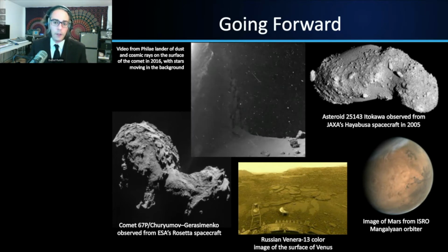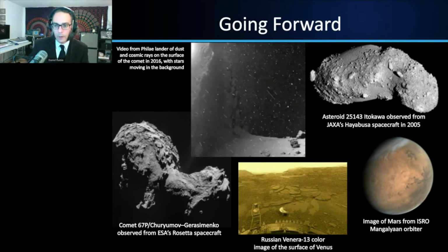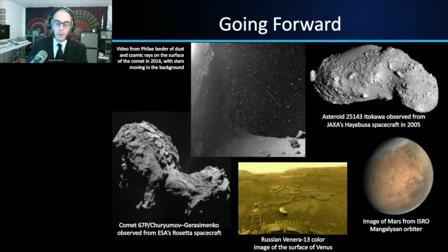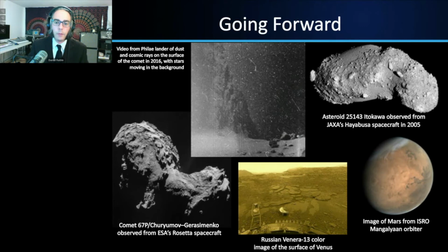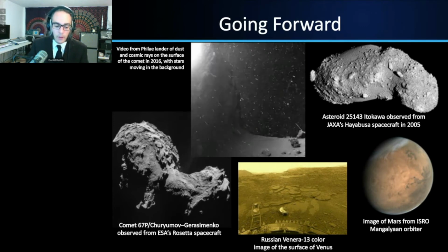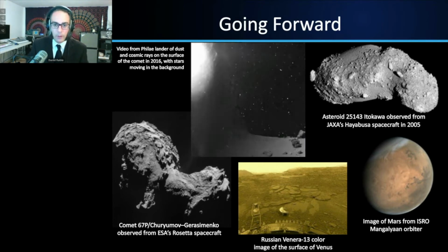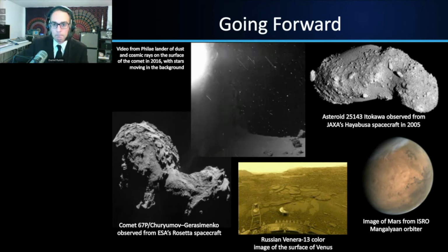India more recently has done an amazing job reaching Mars, and we provided some navigational support for them. And Russia provided us with the only color image from the surface of Venus. We've gotten to Venus, but we haven't been able to get color images back, and Russia has, so you're looking at basically the only color image from the surface of that planet.